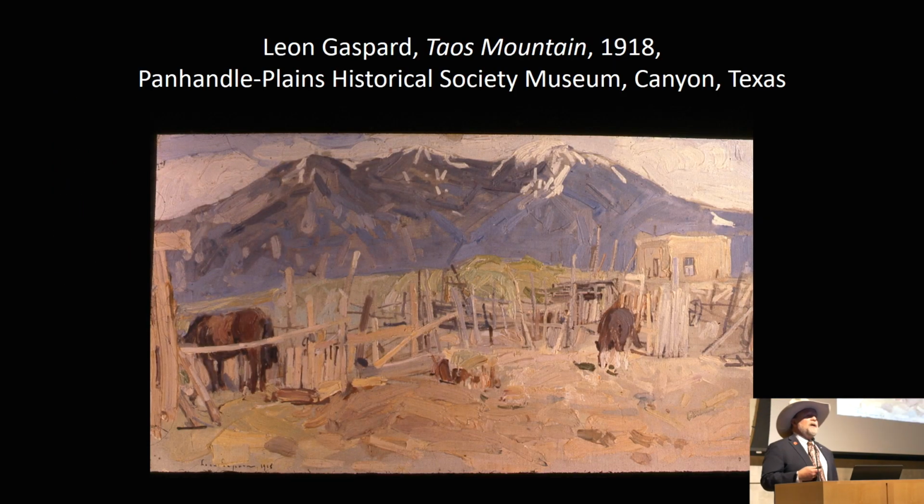In about 1918, Leon Gaspar, the Russian immigrant who fought in World War I, came to New Mexico to recover from World War I injuries and wounds. He became fast friends with Buck Dunton, largely because Buck Dunton showed him where the best fishing holes were. So in exchange for being a fishing guide, Leon Gaspar provided critiques for Dunton's work and also encouraged him to use the brush stroke as an emotive tool.